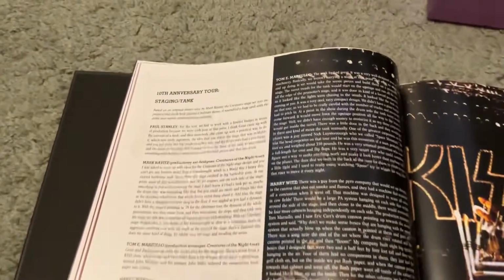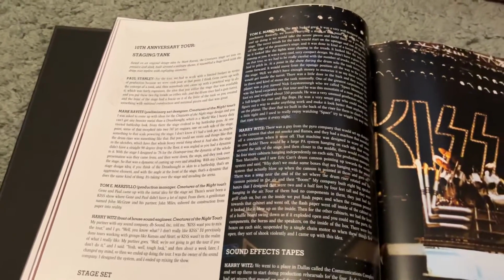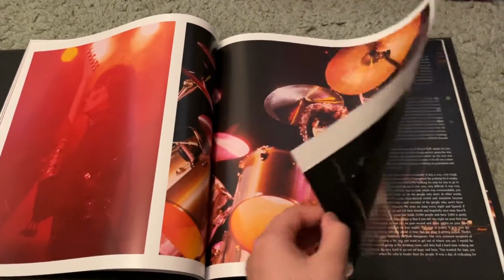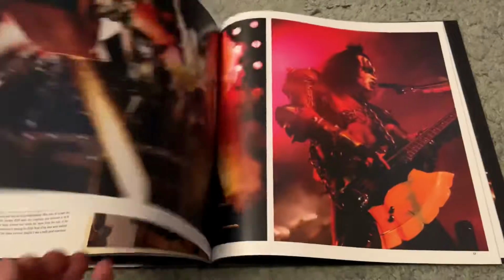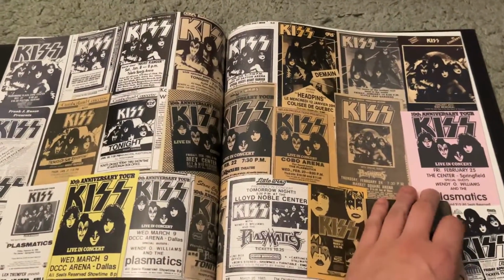And I actually got to sing I Love It Loud on stage with Gene Simmons during his solo tour. It was my bachelor party, and got to sing with Gene, so it was pretty cool. I didn't have to pay for that privilege either. He just invited people up, so I went up.